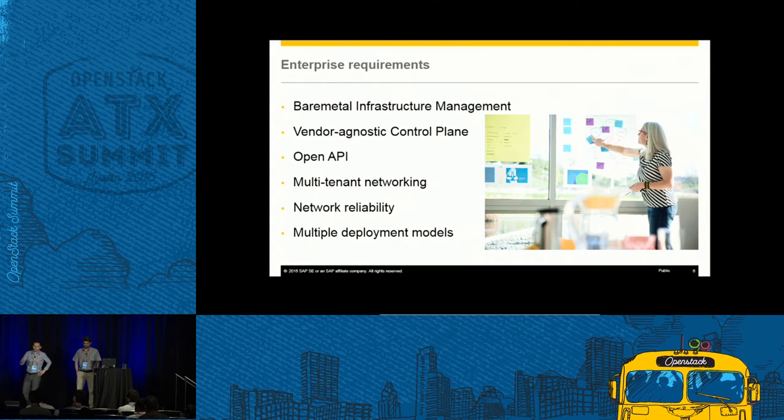And so the first one, of course, is the ability to manage your bare metal infrastructure. So you need to be able to do that in terms of servers, network, storage, and so on. So you need to have a solution that allows that. We have it in-house, but we want something that is open.